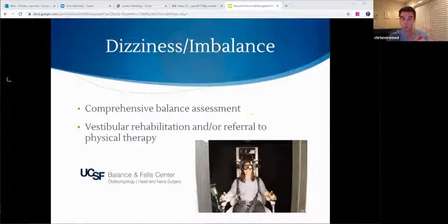So some of the things that we do at UCSF, we have a balance and fall center where we look for patients who have different dizziness or balance symptoms, who may be experiencing vertigo, or that feeling like the room is spinning around in circles or you're spinning around in circles. One of the first steps that we do is often a hearing test to see if hearing is related at all, because it's in the same inner ear structure. And then after that, doing a comprehensive balance assessment. In this photo down here on the right is one of the chairs that we have for our balance test. It's one of the few in the country, called a rotary chair.